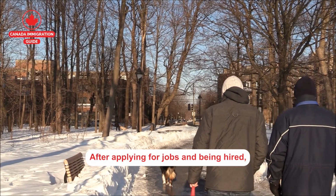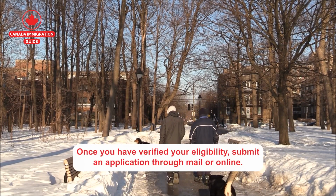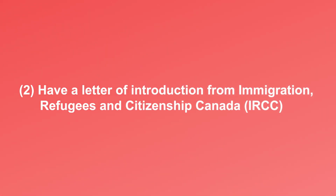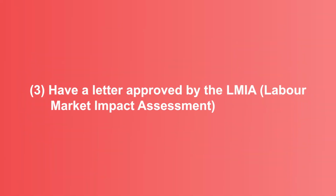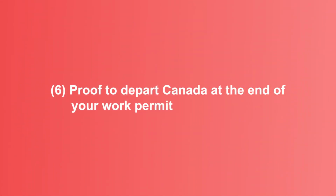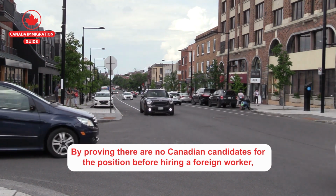After applying for jobs and being hired, you could want to switch your guest visa to a work permit. Once you have verified your eligibility, submit an application through mail or online. To qualify, you must have a valid visitor visa, have a letter of introduction from Immigration, Refugee and Citizenship Canada (IRCC), have a letter approved by the LMIA, Labor Market Impact Assessment. Make sure to comply with the Immigration and Refugee Protection Act and regulations, be admissible to Canada, and prove to depart Canada at the end of your work permit by proving there are no Canadian candidates for the position before hiring a foreign worker.